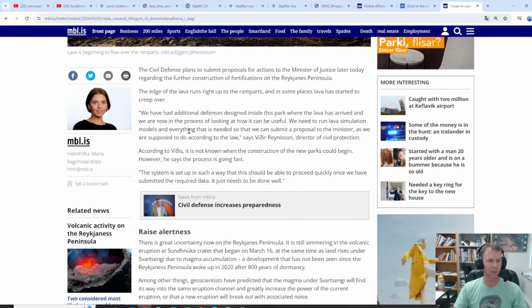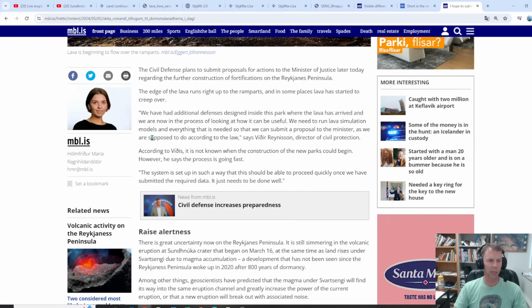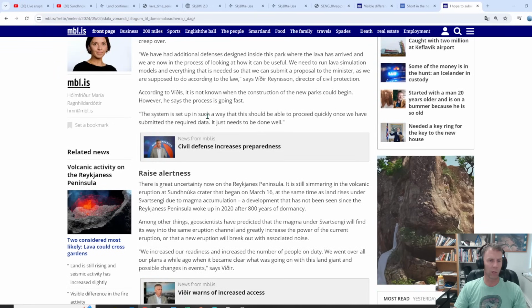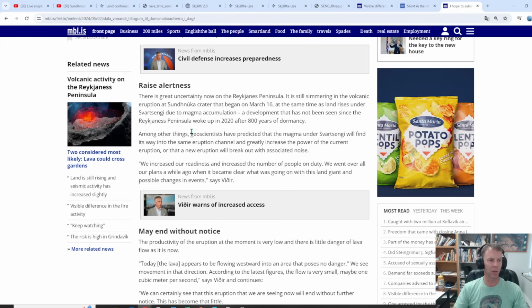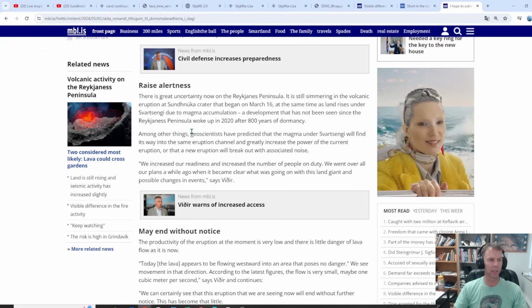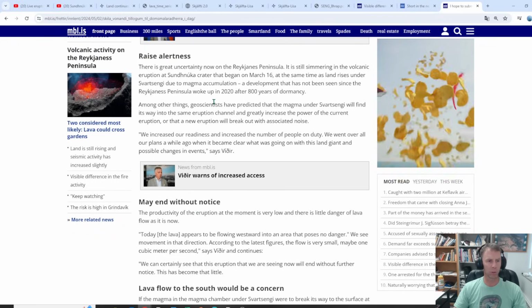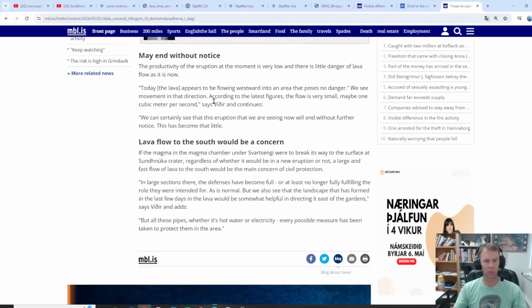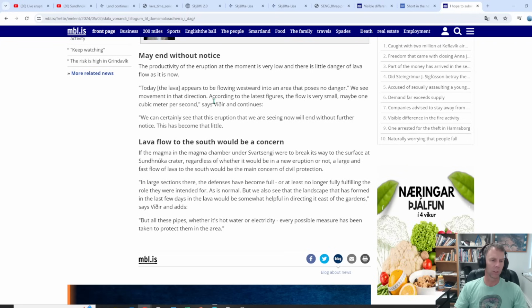And that's what this is all about. So we have had additional defenses designed inside the park where the lava has arrived, and we're now in the process of looking at how it can be useful. We need to run lava simulation models and everything needed so we can submit a proposal. But they do talk about that it can go quite quickly, that the process is quite fast in terms of getting it approved at the government level and then actually triggering the actual work there. And so even though the eruption could wind down, the eruption could ramp up, there's still a very clear interest and priority to protect the town, that harbor, as best they can with whatever infrastructure they can put in place.